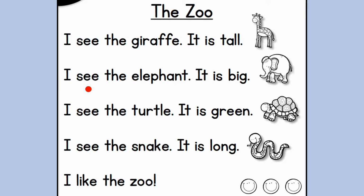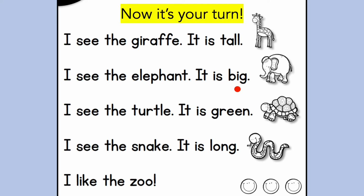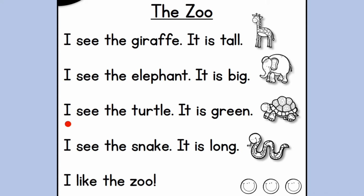I see the elephant. It is big. I see the elephant. It is big. Now it's your turn. Follow the red dot as you read each word. You will read each sentence 2 times.